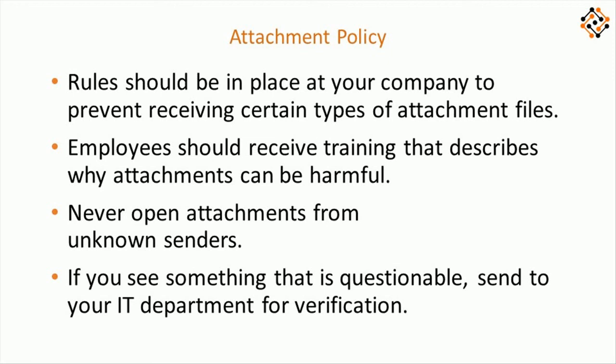If you don't think that it's something you were expecting, or something that they should have sent to you, contact that person first and report. If that person did not intentionally send it to you, they should then reset their passwords and reset their security questions, because they probably had a breach.